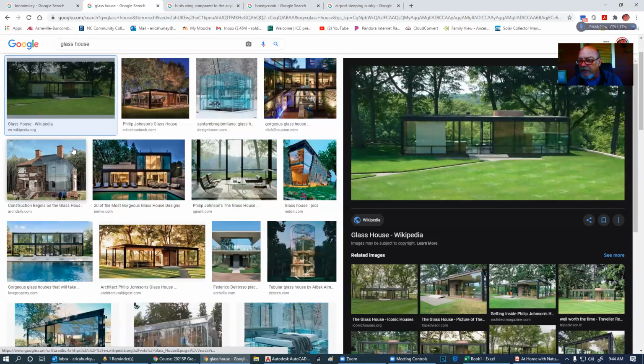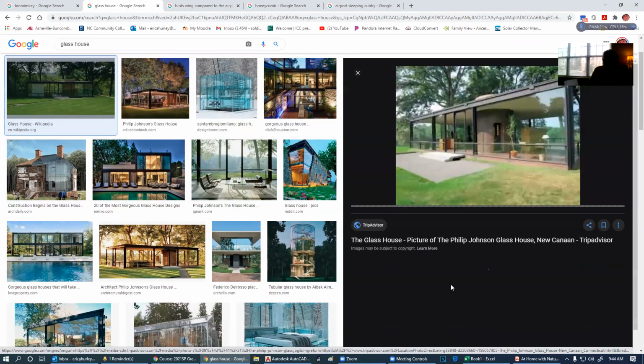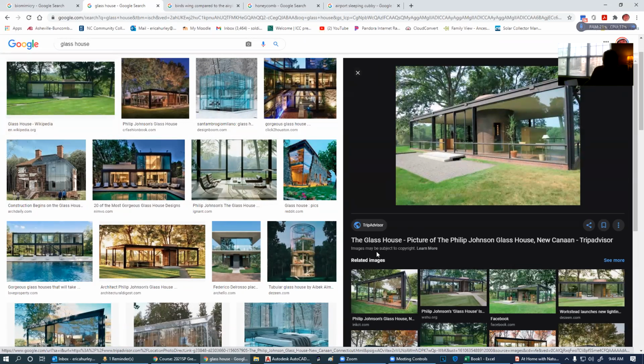So let's take a look at this one here. This is the glass house. Oh, yeah. You think you could live in that one okay? Nope. Why not? Too much light. You can't sleep at night. You don't have any melatonin production. Okay. It's really hot. Really hot in the summertime, yeah. Sam, you actually hit on something there.